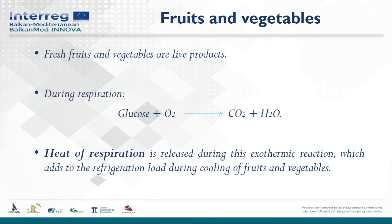As I said, all fresh fruits and vegetables are live products, because they continue to respire even after harvesting, and this may last for days or even weeks. It depends on the condition of the storage. During respiration, sugar molecules like glucose combine with oxygen and give carbon dioxide and water. Heat of respiration is released during this exothermic reaction, which adds to the refrigeration load during cooling of fruits and vegetables. The rate of respiration varies with many components, but mostly it varies strongly with the temperature.